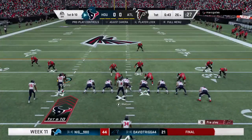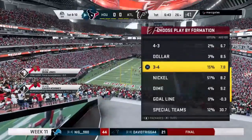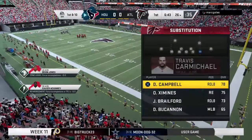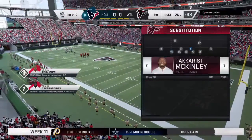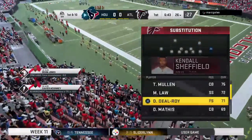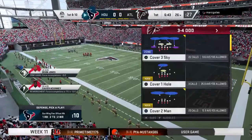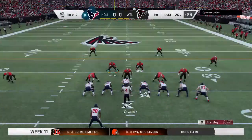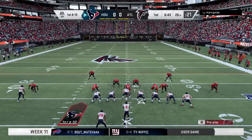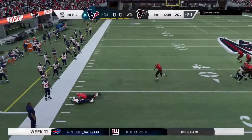Watson will bring up the Texans here, 1st and 10 at their own 26. And now a timeout defensively by the Falcons. They'll have 2 remaining as we step aside here in this first quarter. Set. Watson going to pull back the handoff and keep it himself. And he completes it to Cohen.